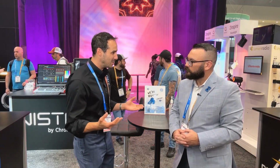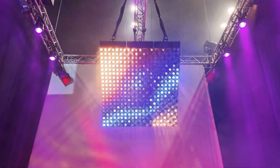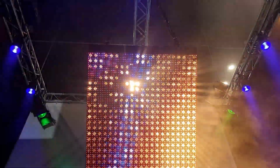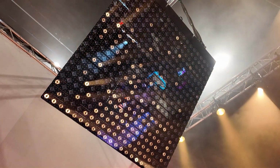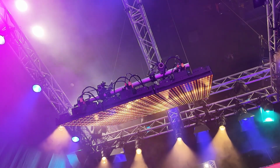We also brought the Holopix Duo, which everyone's been talking about. That is a dual layer matrix panel. It's got a hard source and a soft source in one panel. The hard source has a 4-degree lens, native at 2700 Kelvin. The soft source is an RGB warm white with a high CRI. You can either control them independently from 2 different control modes, like a media server and a lighting board, or you can do them both from one.